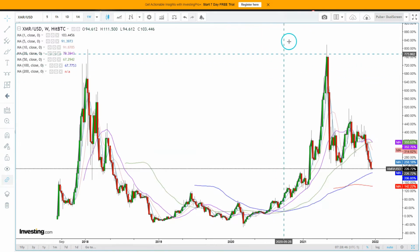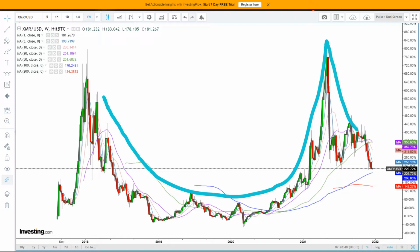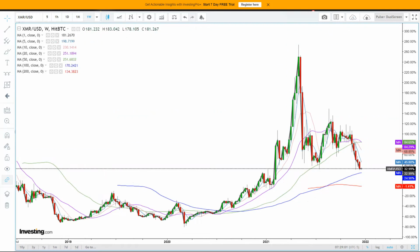So here we have Monero. Okay, we have seen this rounding bottom, and then we do form this major handle. So this could be a cup and handle pattern. It's a very classical technical pattern. The thing is that, okay, let's remove that one and put it over here.